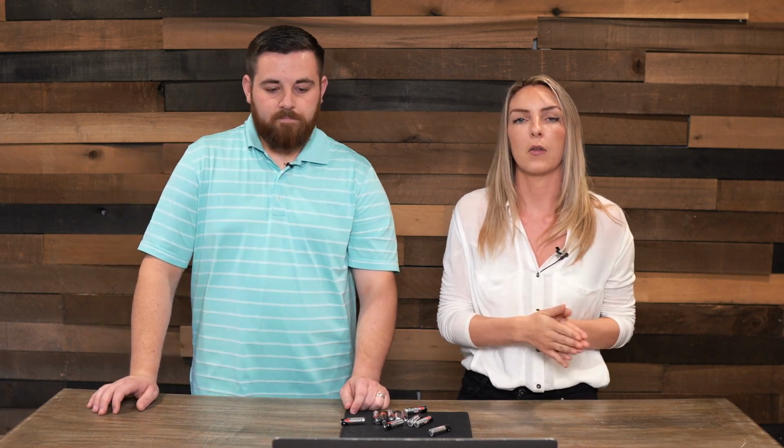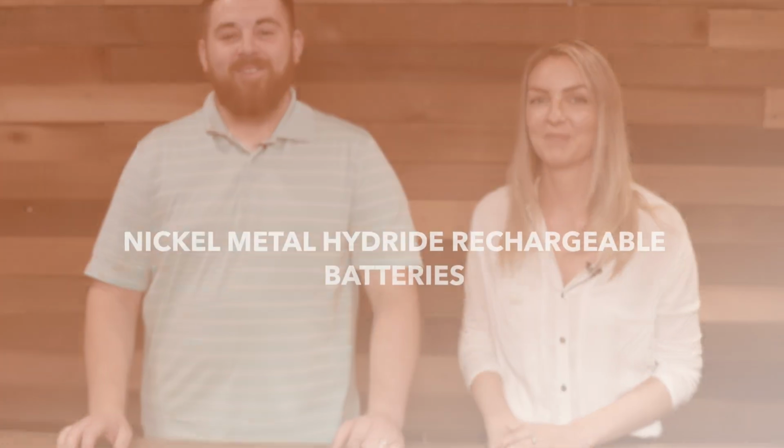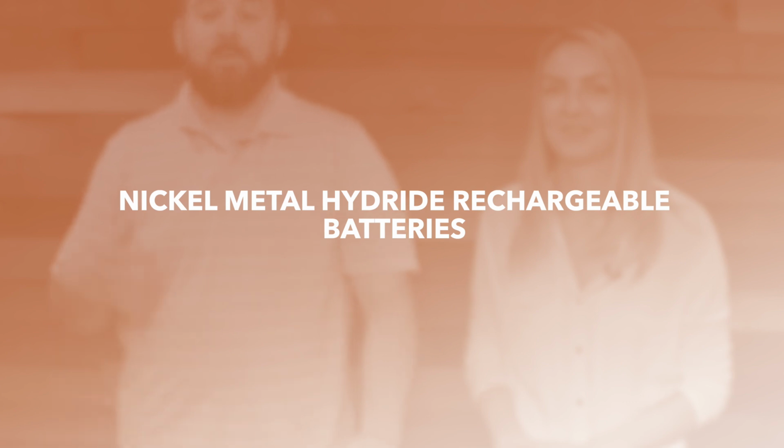And usually those, they have a window, like a certain day of the week, where they will accept things like that. Nickel metal hydride rechargeable batteries should not be thrown away in your household trash. They are considered hazardous waste. They can cause fires, and so it's not safe to throw them away.